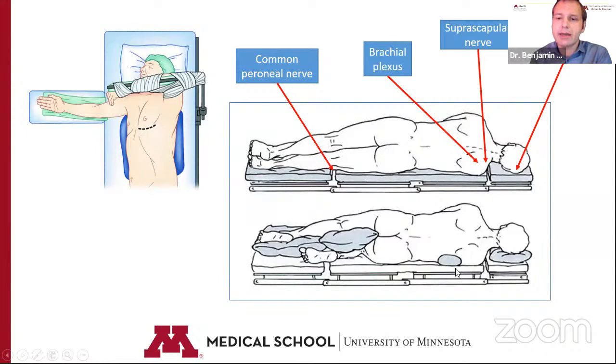So good padding, making sure that everything is in neck neutral position, and then the axillary roll should all be part of the positioning considerations. Now, for thoracotomies, depending on the exact approach chosen by the surgeon, so whether more anterior or lateral, it would be important to position the patient accordingly. And another part to pay attention to would be the upper arm in terms of positioning.